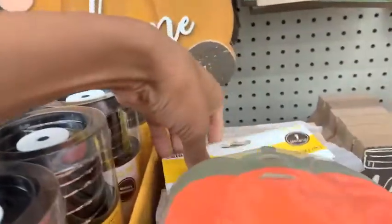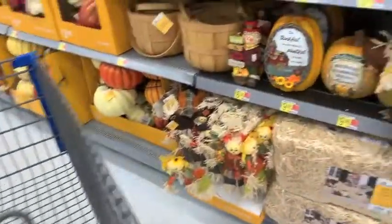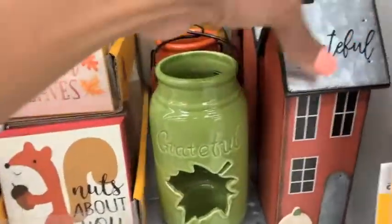I was shocked. My store didn't even have that many aisles that were open, they only had like 2.5 and then a whole floral area. So they didn't have much, but what they had, I was pleased with.